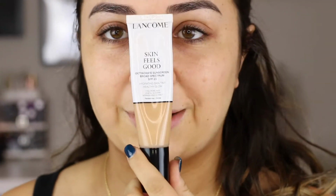Okay, yay. For foundation, I'm just gonna use the Lancome Skin Feels Good. I hope it doesn't look too bad over. It's still just peeling right around here.